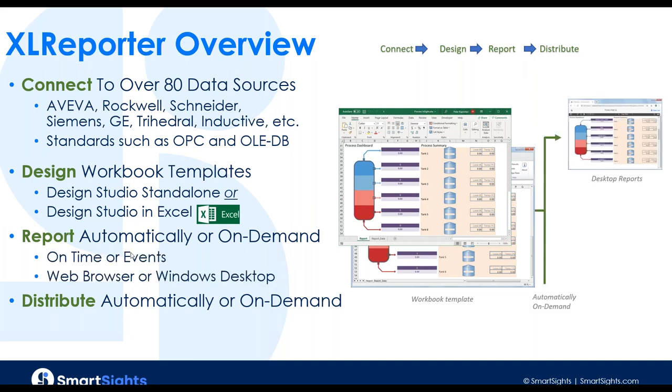And once you've designed templates, you can generate reports on time or on event. So think of collecting some machine KPI continuously every so many minutes around the clock or based on an event that's happening in the process. You can also generate reports on demand. So think of a user logging into a web browser client, specifying a time frame, specifying data points of interest, specifying any additional filters they'd like to apply, and sort of interactively mining their data through that dashboard client.